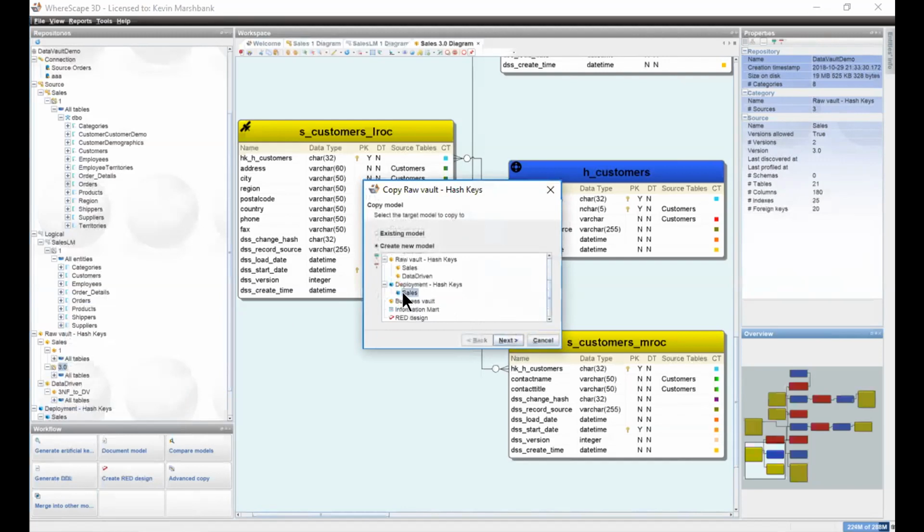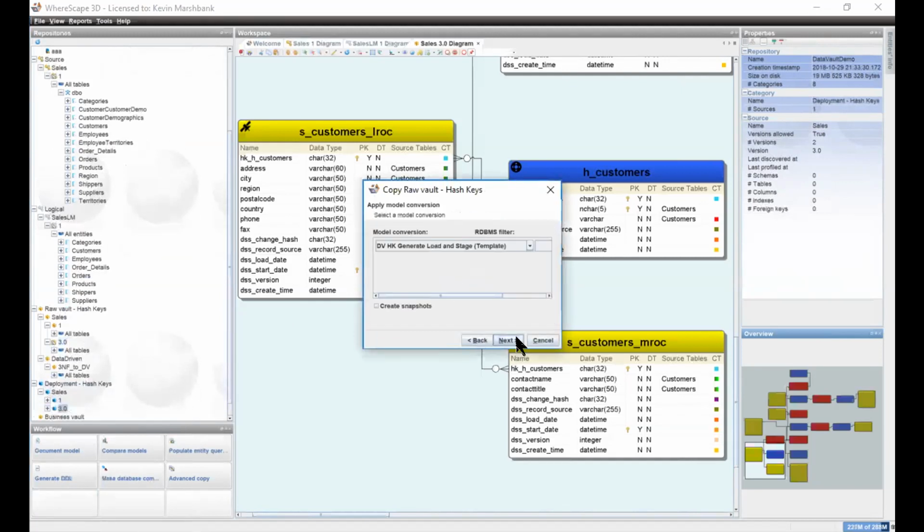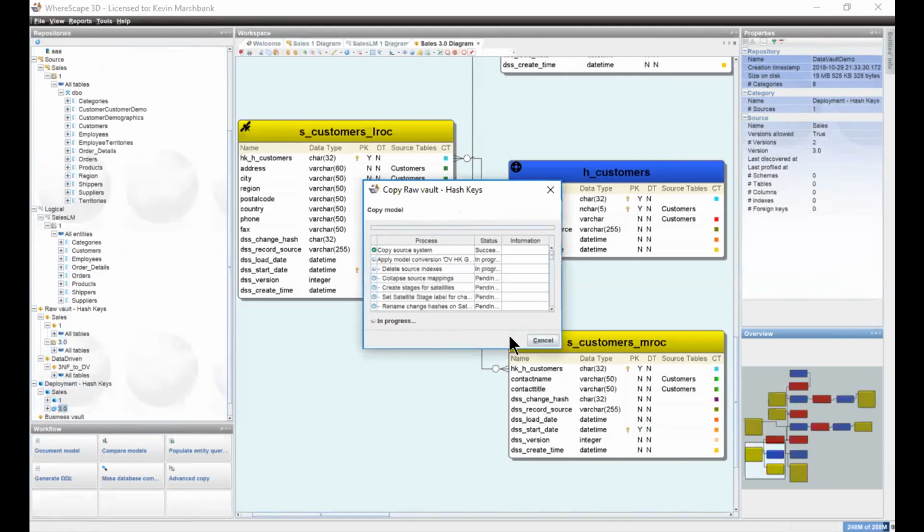We're going to build a deployment, which is going to generate load and stage objects for us. So I'm going to apply this model conversion here, and it's going to walk through and look at the source and at the target data vault model, and build out the load tables to be able to land that data.